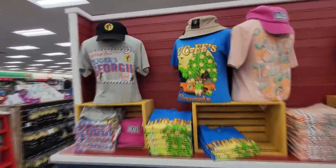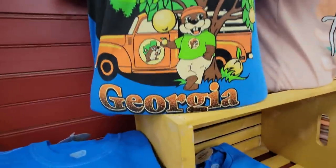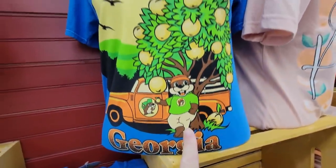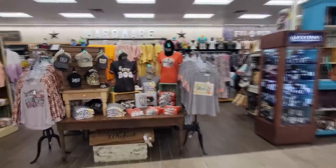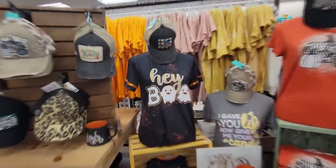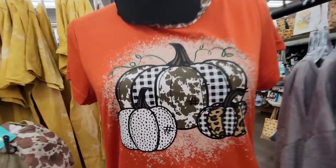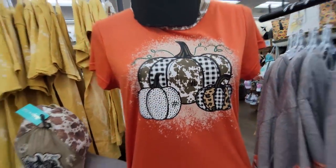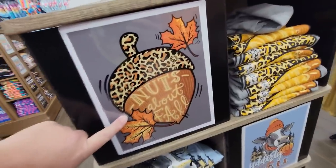So we're in Georgia, so I just have to show you this one because it's so cool. Bucky's Georgia. And it's Bucky around a peach tree. That is awesome. Wait, I almost missed some of these over here. Look at this one. It's another "Hey, Boo." And the Boo is made up by ghosts. And then here's an orange one that just has, like, camouflage pumpkins on it. And look, these are more like fall shirts, but it says "Nuts About Fall."